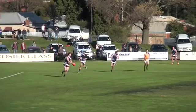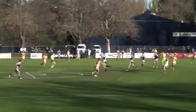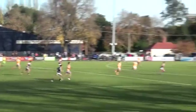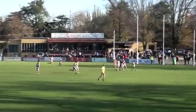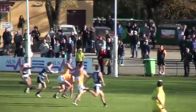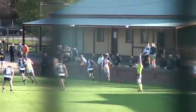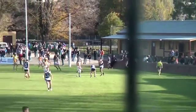The loose numbers for Ballarat. This is Hobbs, inboard to Marshall, wheels around nicely, Royal Marshall will send it long, powers deep, but couldn't quite take the mark, over the back, and well done by the Bendigo player there in Walsh just to get it over the line.